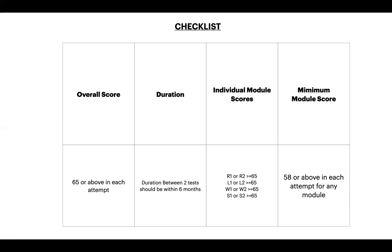Or in the first attempt, you have every module 58 or above. But unfortunately, in the second attempt, you got listening 57 or 56. You can't combine your PTE scorecards. Clear? So I'm repeating once more, to combine scorecards, three important things you need to consider.